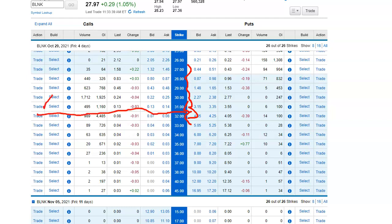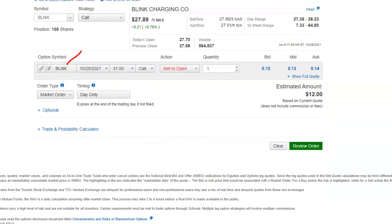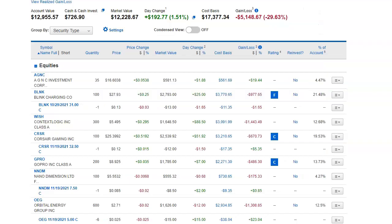And always read this to yourself. You're selling Blink, expiration 29th of October, $31 strike price. It is a call option. We're going to sell to open. We have 100 shares, so we'll do a quantity of 1, and the market is open right now, so this will be a market order. I'll review and submit.